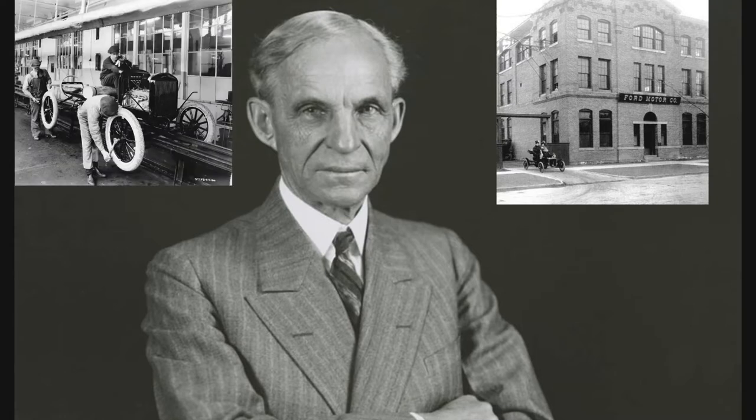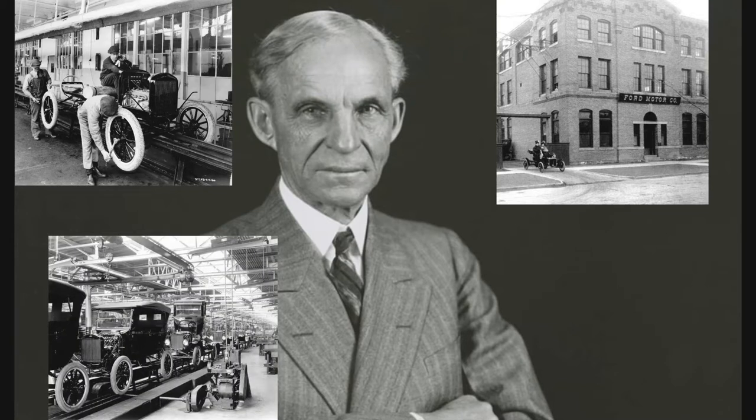Henry Ford was an American industrialist, business magnate, and founder of the Ford Motor Company. He was also the chief developer of the assembly line technique for mass production. On October 1, 1908, the first production Model T Ford was completed at the Ford plant located in Detroit, Michigan. The Model T was the first Ford with all of its parts built by the company itself.